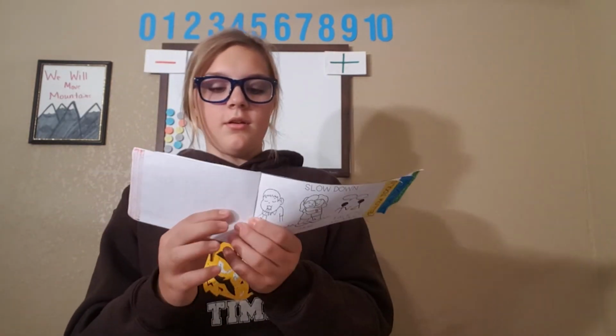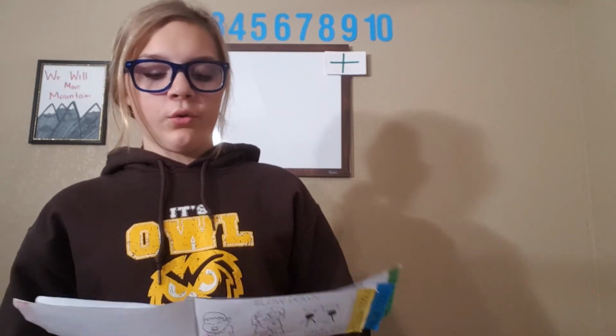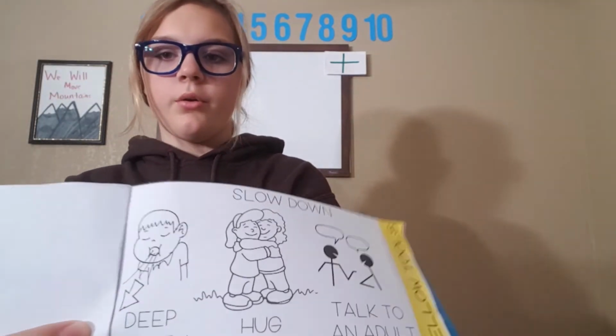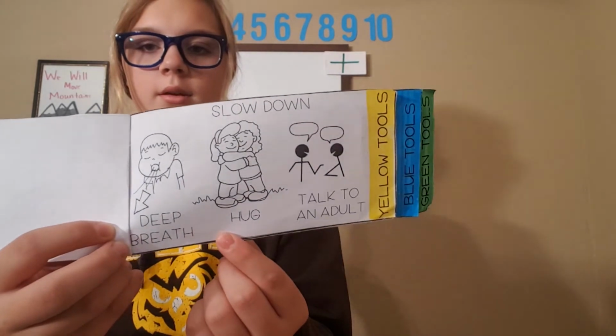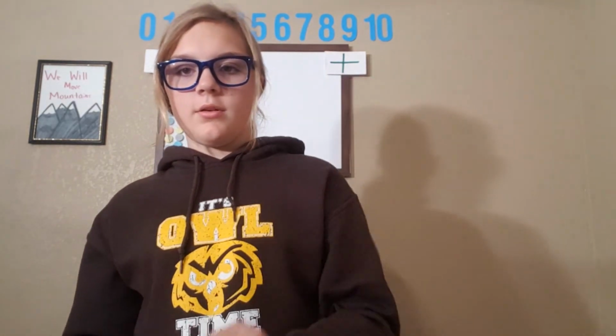If you are in the yellow zone, you might be feeling excited, but you're not in control of yourself anymore. You're a little bit up too high or hyper, so you might need to take a deep breath, get a hug, or talk to an adult. And this is the hand signal for yellow zone.